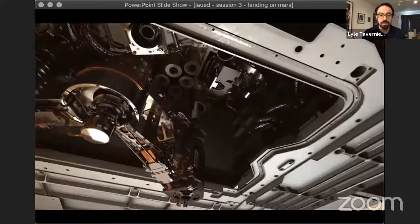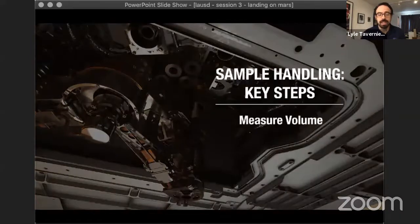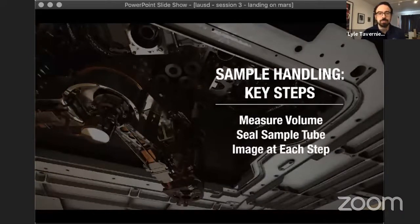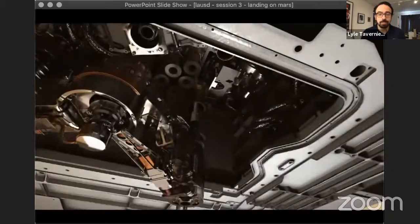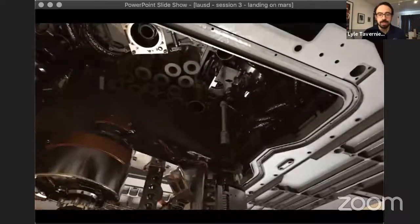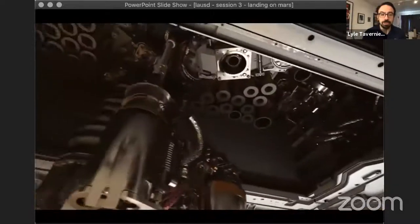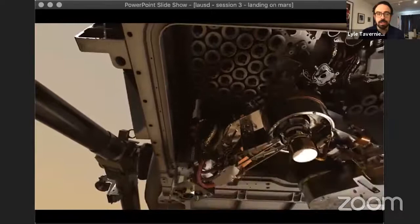But remember, this is a robot. It's a machine that does jobs for us that we tell it to do. And it was built and designed by engineers, people who build things and improve things to solve problems. So we're pretty excited about this, and I hope you are excited about it, and I hope that you have an opportunity to watch it on July 30th.